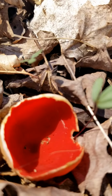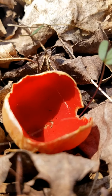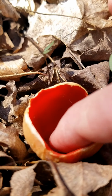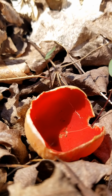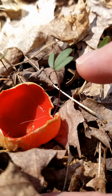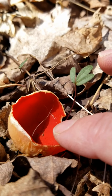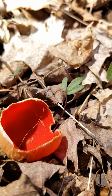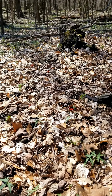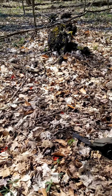And this one, let's get close, has a very smooth inside to that cup. And here you can see from the size of my finger to the size of this what the size is like. And I don't know if it's visible at this stage, but they often have kind of a fuzzy look to the outside with some hairs on there, but I'm not seeing that clearly now. So again, keep your eye out for the little things. We have some, you can see, out and about in that leaf litter along this kind of fallen log.